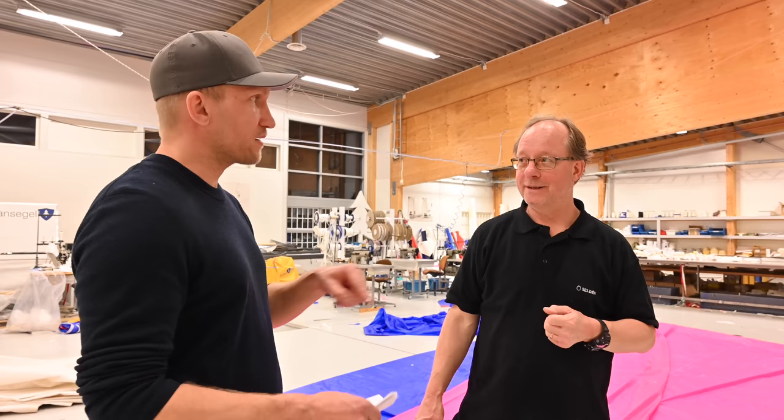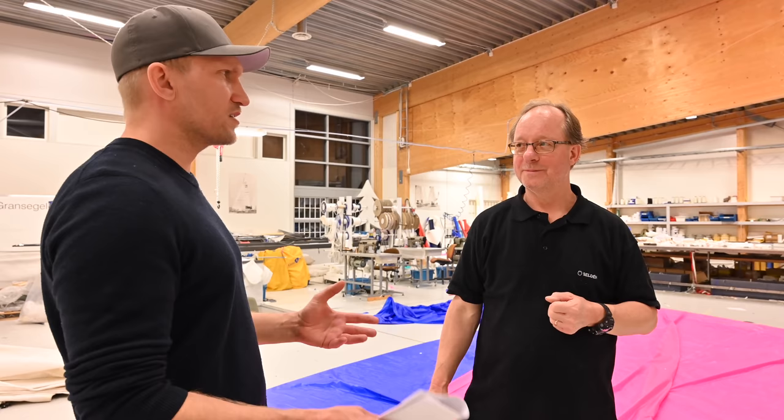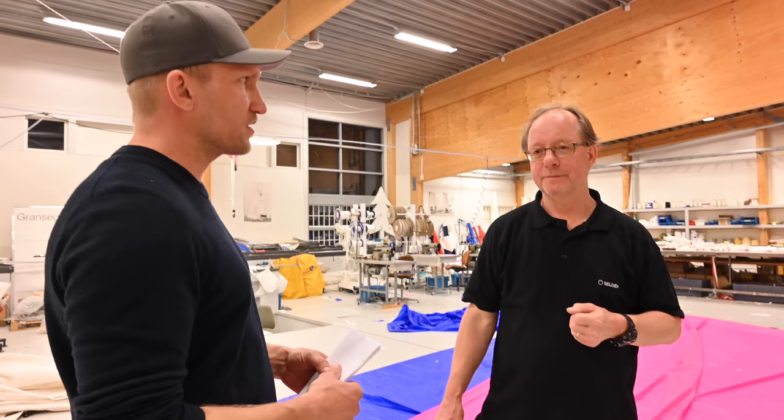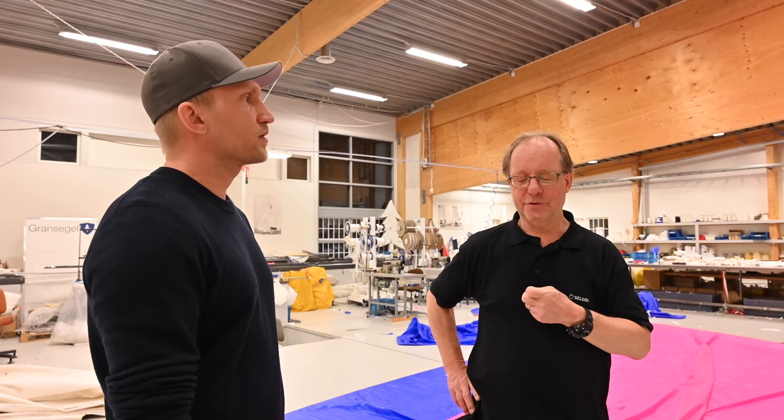But a Spectra Dyneema sail is more expensive than a sail like this, right? So what's the reason for buying them? Is it for the longevity, for shape and stuff? Not shape, no, but shape. Yeah, shape is good. That's true. Shape is good.